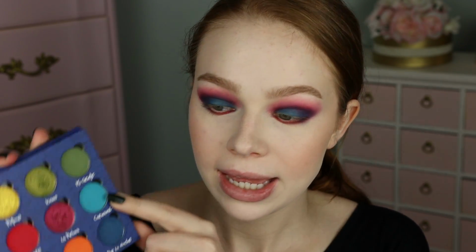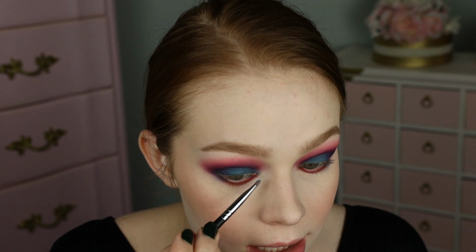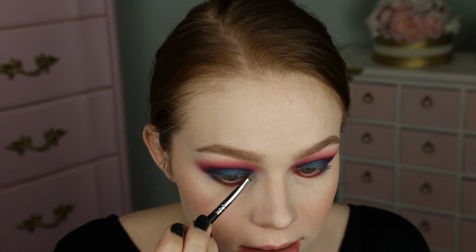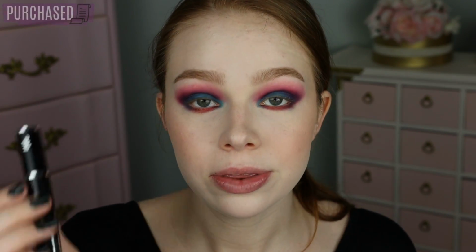Okay, now I'm going to go ahead and take the shade Carnival, which I feel like is going to be such an interesting pop to the inner corners. I'm just going to take a tiny little bit and put it right here. Okay, I feel like that looks so cool. It reminds me of like 3D glasses or something. I'm going to take the Ardency in True Blue liner through my waterline. I'm also going to throw on the We Make Up More mascara, and then I'll be right back.